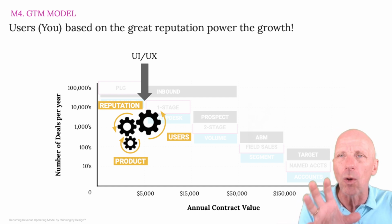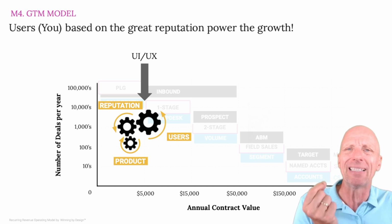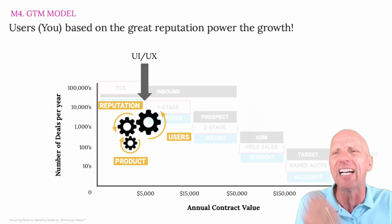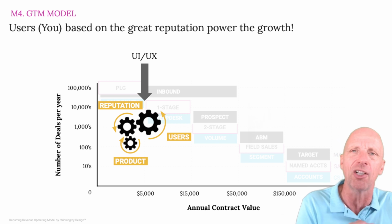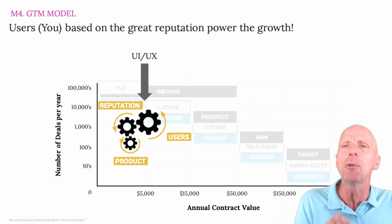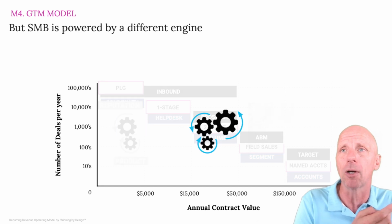Now, often what drives great product sits on really simple and sexy UI UX. Like, oh my gosh, this makes it so much simpler, so much easier, so easy on the eye. Design drives this engine of product, reputation, and users. At the core of it, the reason why companies buy it, or why you as a pro user buy it, is because it helps you make money. But this product makes it so much easier than the competing product.